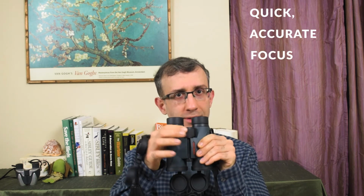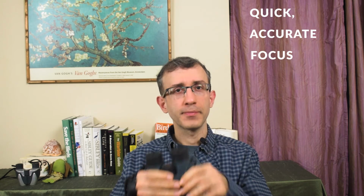Tip number 6, it's especially important to have a binocular that focuses quickly and accurately. You don't want to have to turn the binocular's focus knob forever to get the bird in focus. Now, on the other hand, you don't want the binocular's focus knob to be so responsive that it keeps focusing beyond or before the bird with small adjustments. The full range of focal distances between the close focus point and infinity should ideally fall within a single complete turn of the focus knob.